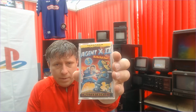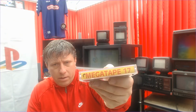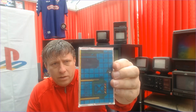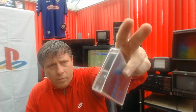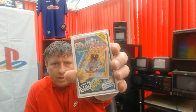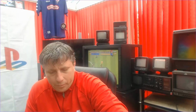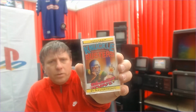Agent X2, Mastertronic. This is another one of the mega tapes with the unusual sort of insert. We got on it Electric Bingo 2 and Jewels of Babylon. Yogi Bear and Friends. Advanced Pinball Simulator. Kung Fu Master. American football game, is it? Knuckle Busters.